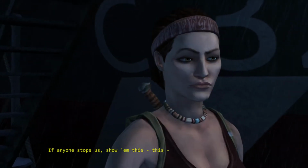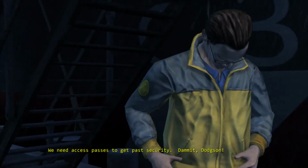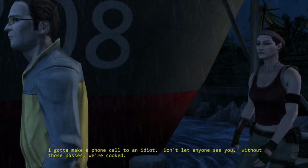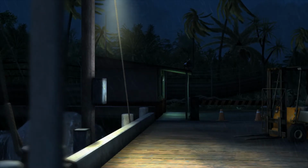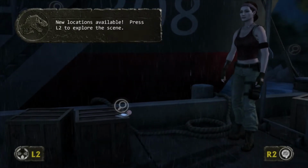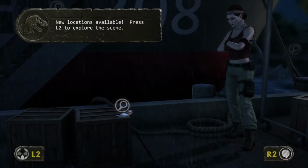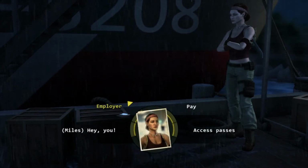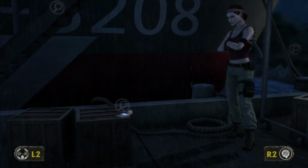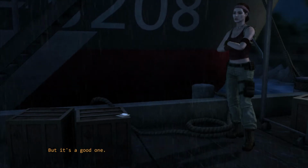If anyone stops us, show him this... What's the problem? We need access passes to get past security. Damn it, Dutch. I gotta make a phone call to an idiot. Don't let anyone see you. Without those passes, we're cooked. Osprey, qué neto. Pesado, just keep thinking about the money. Only one reason to do this job, but it's a good one.